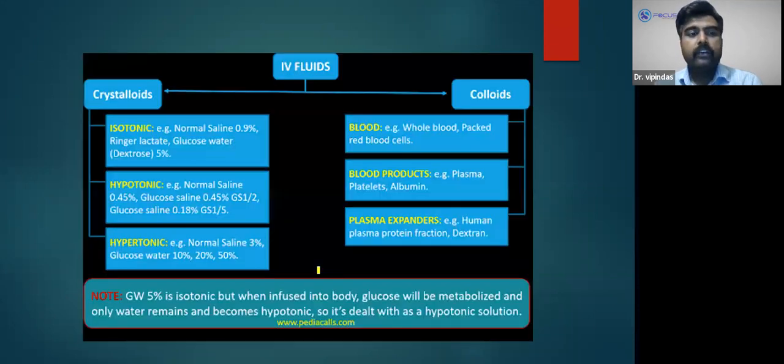And when you come to crystalloids and colloids, examples are already given. Crystalloids are isotonic, hypotonic and hypertonic solutions like saline. Colloids are otherwise also known as plasma expanders. Blood is a colloid, and blood products like plasma, platelets, and albumin come in the category of colloids. And dextran is otherwise known as a plasma expander.